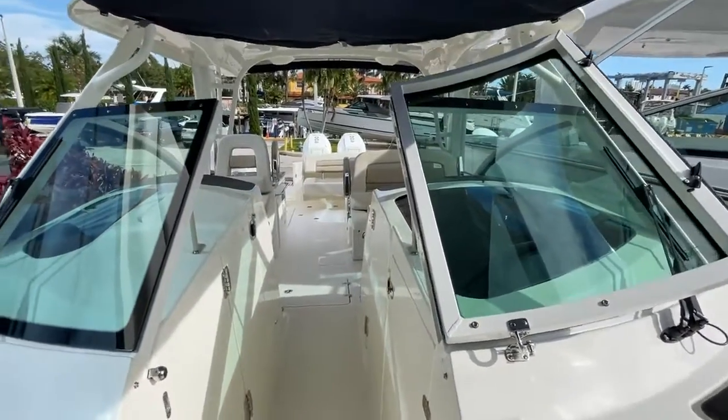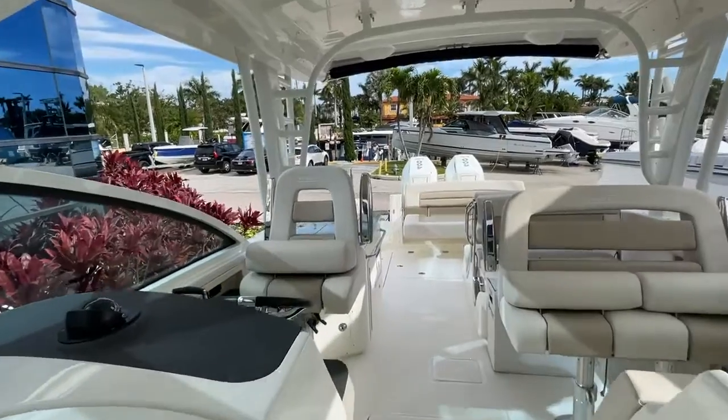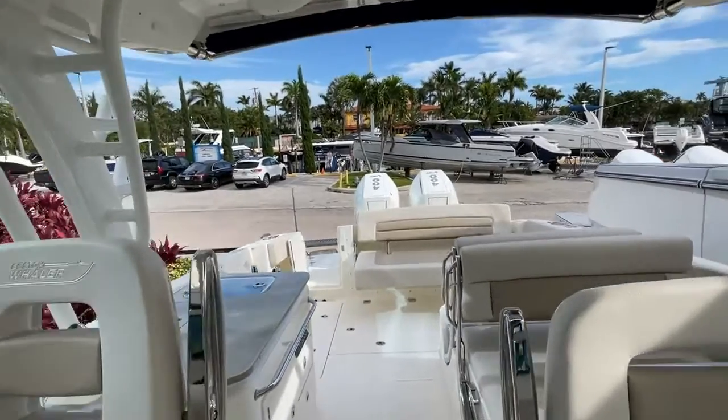Just again, overbuilt. This boat will run, with the V10s, I haven't run it yet, but it should run in the mid-50s for speed, and just go anywhere you want down here.